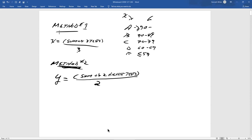And for method two, same thing. If y is 90 and higher, you're getting an A right now. Again, this assumes you handed in all your labs. If not, you've got to do the longer way. B, 80 to 89. C, 70 to 79. D, 60 to 69. And F, 59 or less. Again, both methods assume you've handed in all your labs. And that's how you find what grade you're getting.